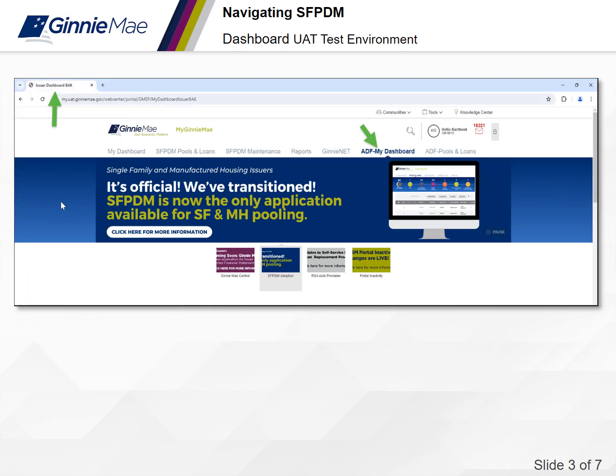Now, what you see on the screen is the UAT test environment and the screens. There are some additional screens here. I just want to mention that when you are in production as an issuer and land onto the My Ginnie Mae portal, you'll only see one dashboard and you'll see only one pools and loans page. So I just wanted to mention that to avoid any kind of confusion, there are a couple of extra tabs.